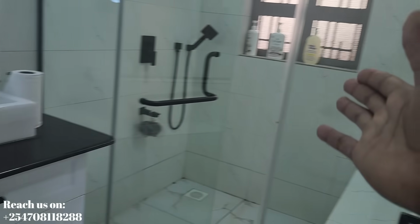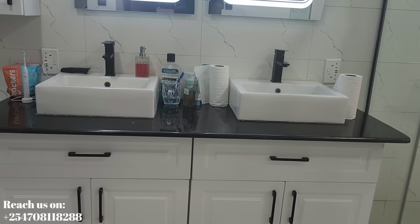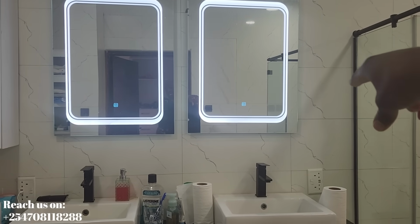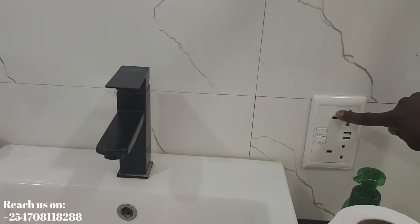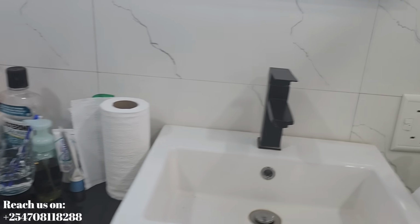And then as you move right in front here, this is where we have our double vanity with mirrors up there. And I'll also tell you the problem with this too. We've got mirrors in here, and then you'll notice that on either side of the vanity, we have these sockets with the USB charging ports. And here's why that is important.